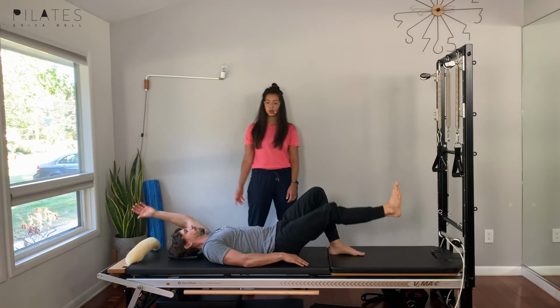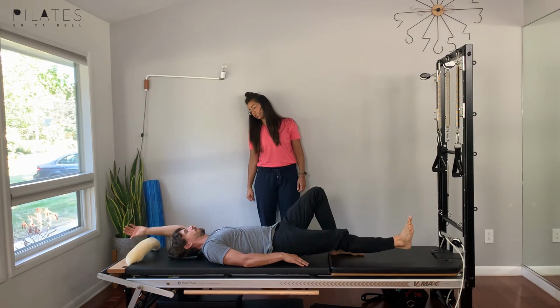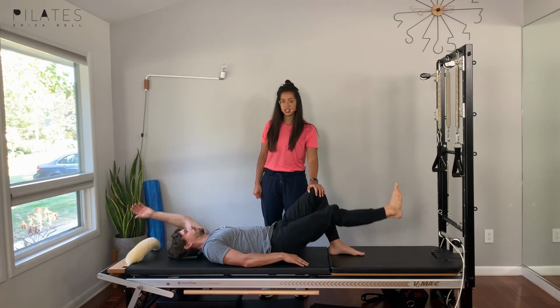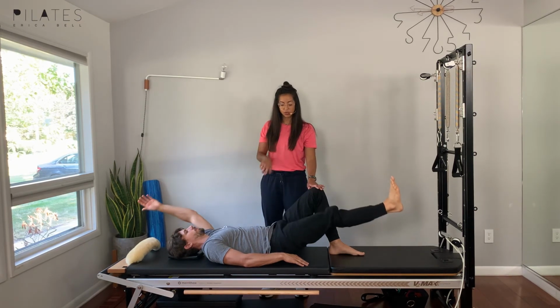So I gave him a little pillow because he just looked a little tight here. So it's going to lift him up, give him a little less tension, and then in. Is this hard enough? Yeah. Okay. So his lower back is pretty tight today, which is why I do not have him in a full open chain exercise with both legs in the air.